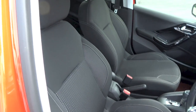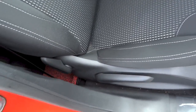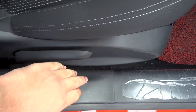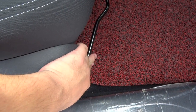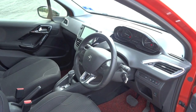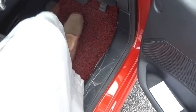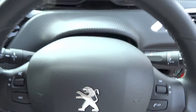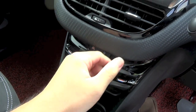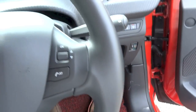The driver's seat in this 208 PureTech does get full manual adjustments. This lever controls the seat back, this lever controls the seat height, and this bar down here controls the seat position. Alright, so let's go ahead and see how she revs.